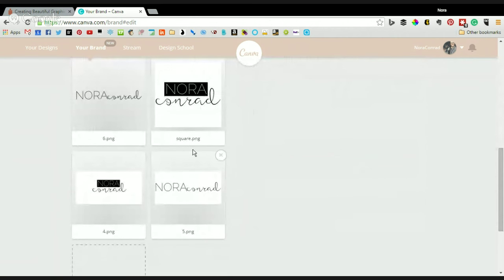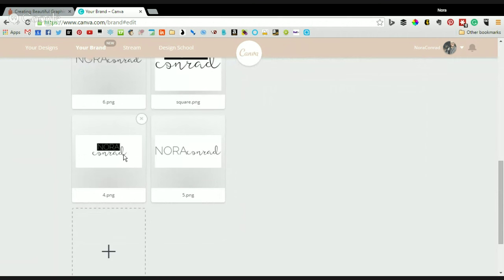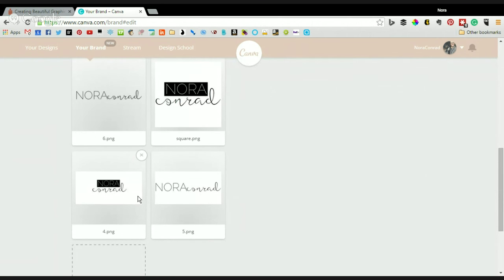And then at the bottom, you can add in all of your logos. You can also add in things like a certain background pattern that you use, or if you have like a banner that you use all the time, you can add it in here. It doesn't have to be just limited to logos.